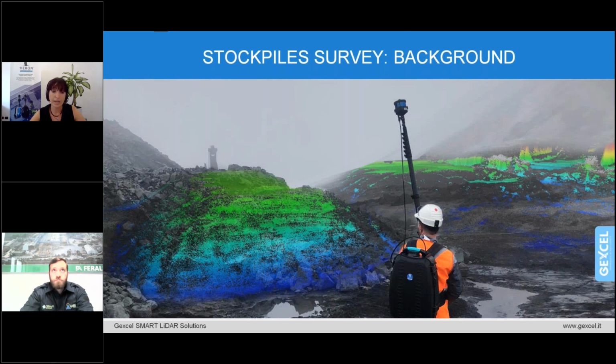Moreover, if the site is active and operative with moving machinery and plant, as it happens in most cases, the survey can pose certain health and safety risks to the surveyors, who have to negotiate climbing over and around the stockpile, whilst also avoiding collision with any moving machinery. In this scenario, traditional topographic or manual approaches can be very time-consuming and dangerous.